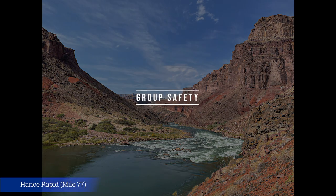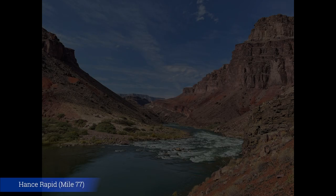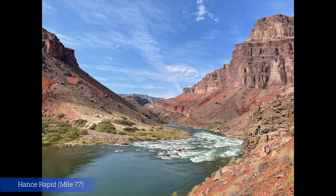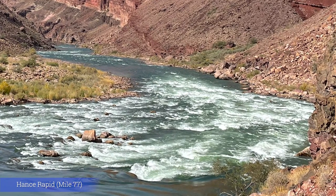an important safety consideration. Here at Hance, we enter the Granite Gorge, and that means longer and more continuous rapids. It also increases the potential for long swims in cold water when flips happen or when swimmers get separated from rafts. Drownings do occur sometimes as a result.